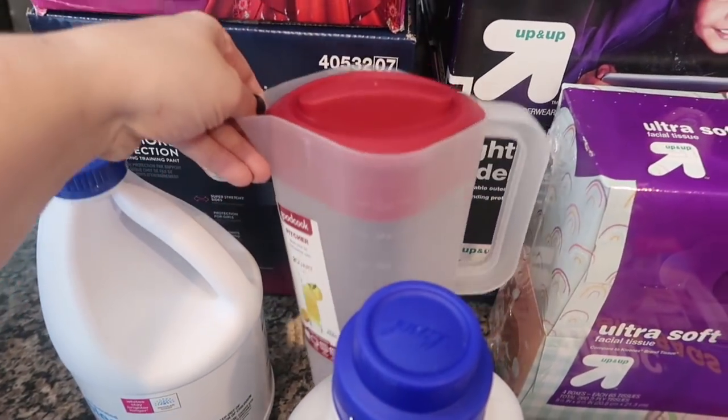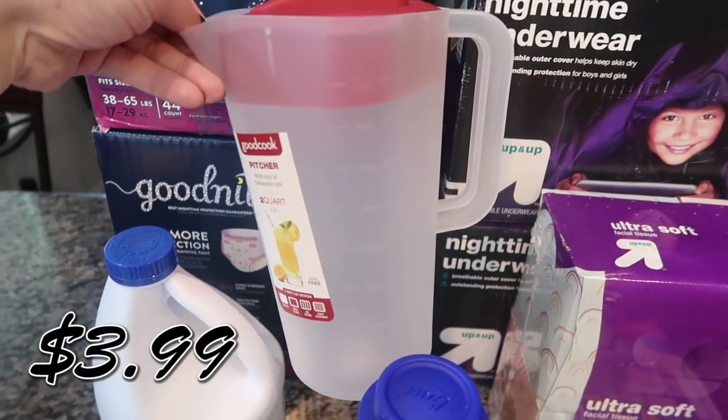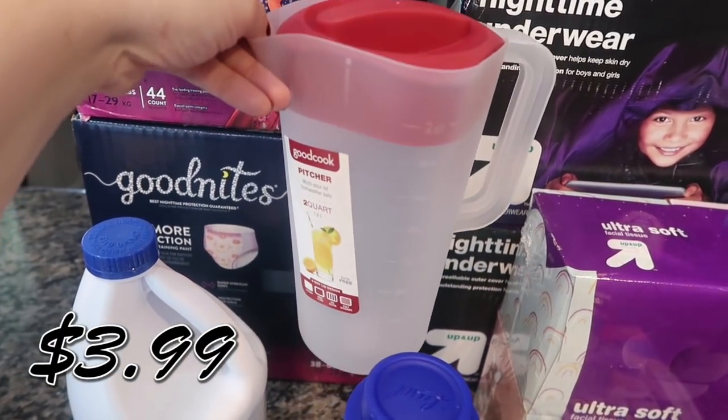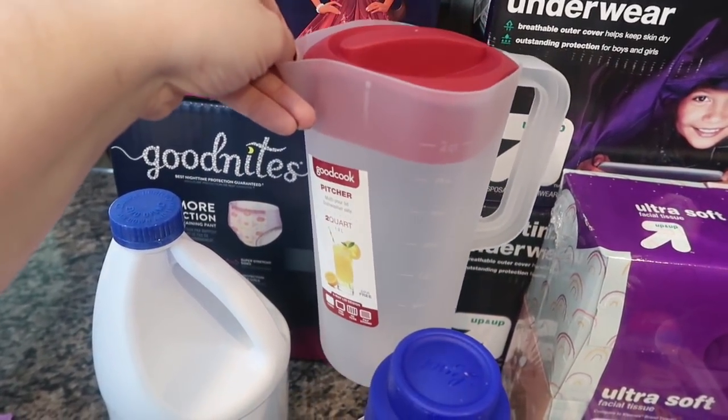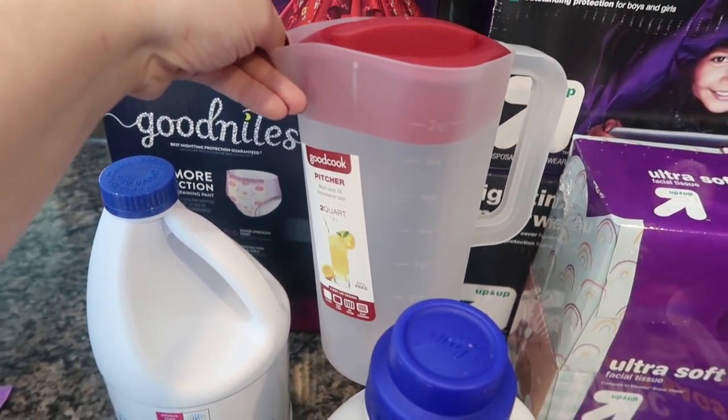One thing that I did get is a plastic water pitcher. So this is a 2-quart pitcher. It was $3.99, which I kind of think is pricey, but I usually get these from the Dollar Tree, but the handles break.